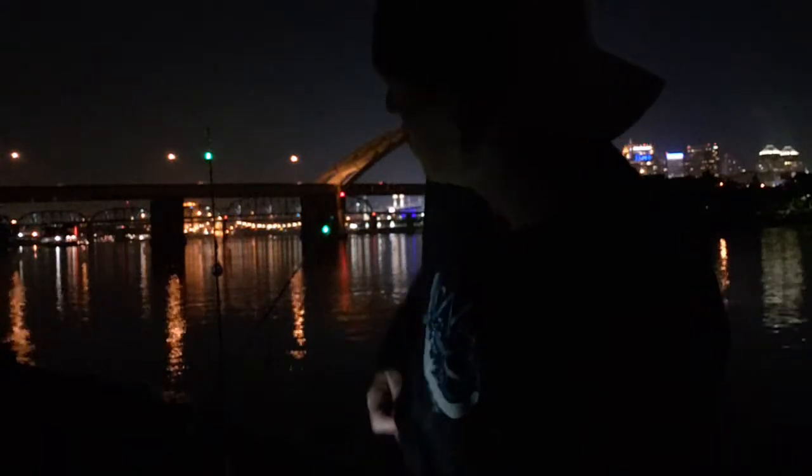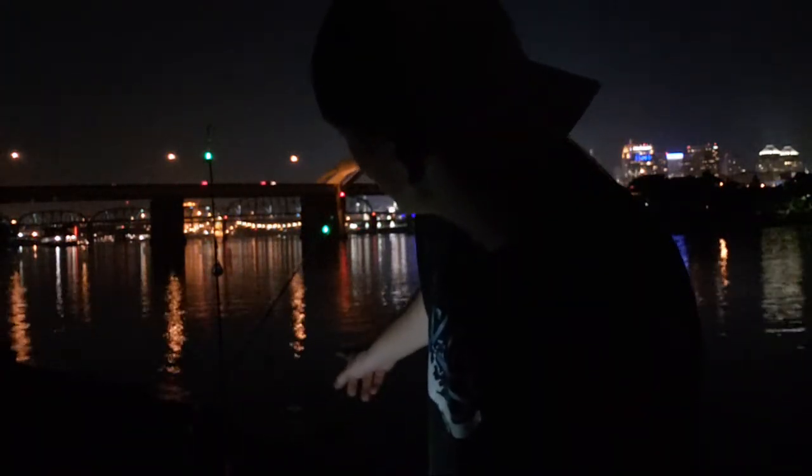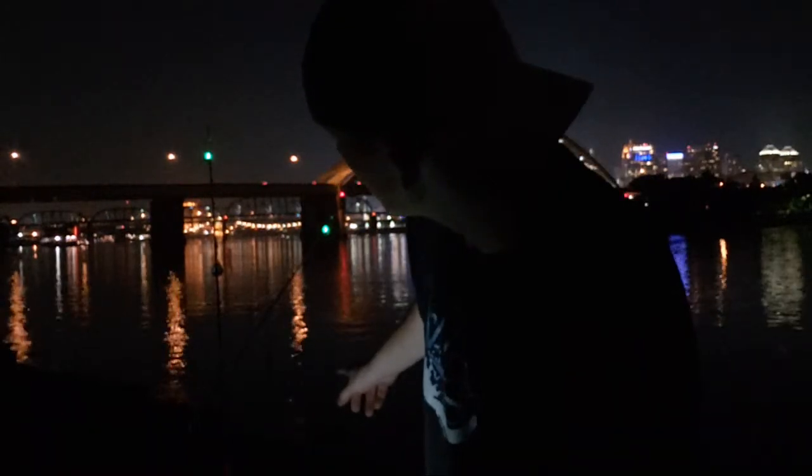So, water's a little more calm around here. There's a nice open flat gravel bank there, but I got nowhere to set the rods. So, I'm going to leave them here to tight line. And we're going to make do with it. So, stay tuned.